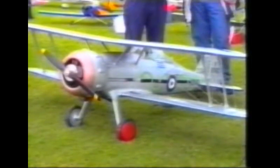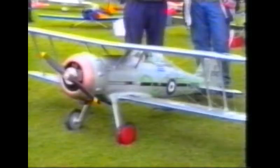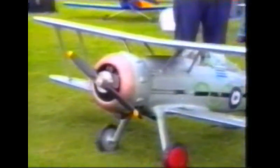It's a Brian Taylor plan, blown up to 91.5 inches on a Xerox machine, and reinforced as necessary to take the weight, which is 33 kilos. It's powered by a Quadra 75cc petrol engine, and the construction is all balsa wood, hardwood spars obviously, and covered in Solatex, finished off with a clear spray.